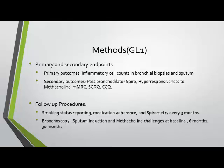So the primary endpoint for the original study, the first study, was inflammatory cell counts in the bronchial biopsy, which I'm not going to talk about at all. The secondary outcomes were an improvement in the spirometry, hyperresponsiveness to methacholine, and the MMRC, and all the questionnaires that I talked about.